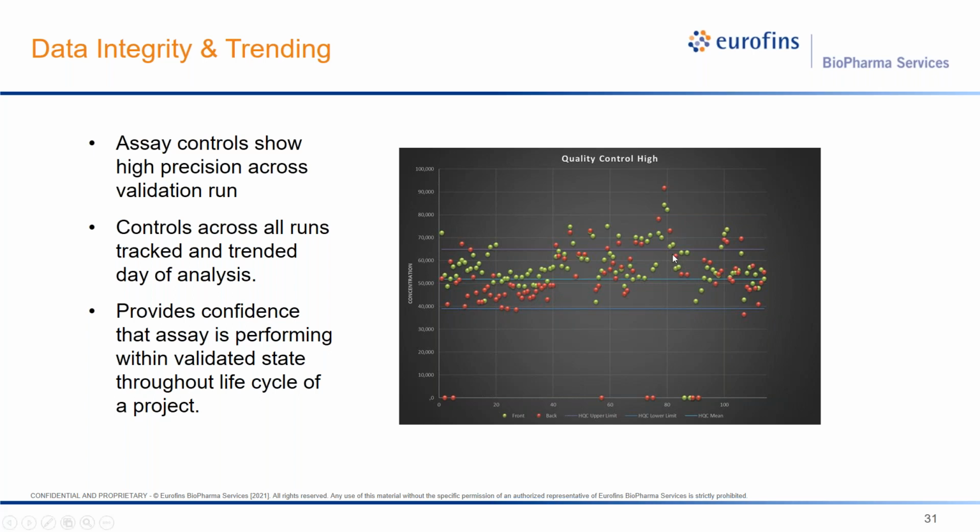But as you can see from the data, as you track and trend across the passing runs, everything looks very consistent. We've identified the green ones, those at the front of the plate, versus the back of the plate ones. And again, those are pretty consistent. We're not seeing any edge effects from the front versus the back. Those get pipetted out with the samples, so there's not a difference for samples that were pipetted at the beginning of the run versus at the end. So it really just adds confidence that this assay performs and is within a validated state throughout its life cycle. And as we get more and more samples in to assess this method, it will help us provide even more confidence in how it performs in our laboratory.